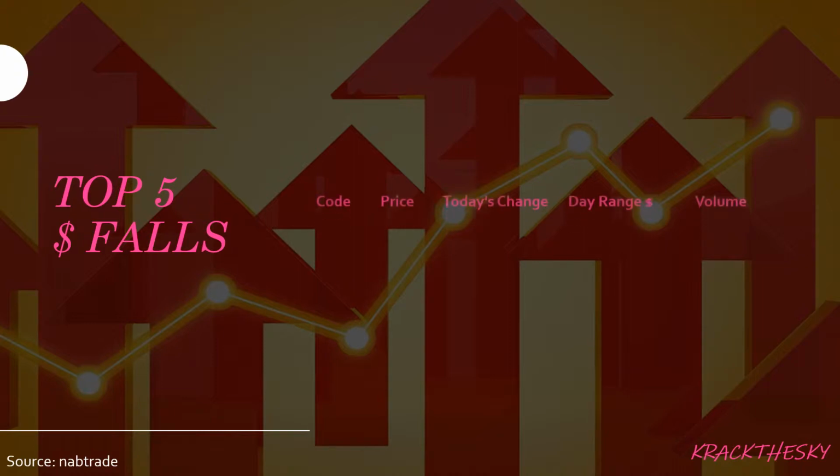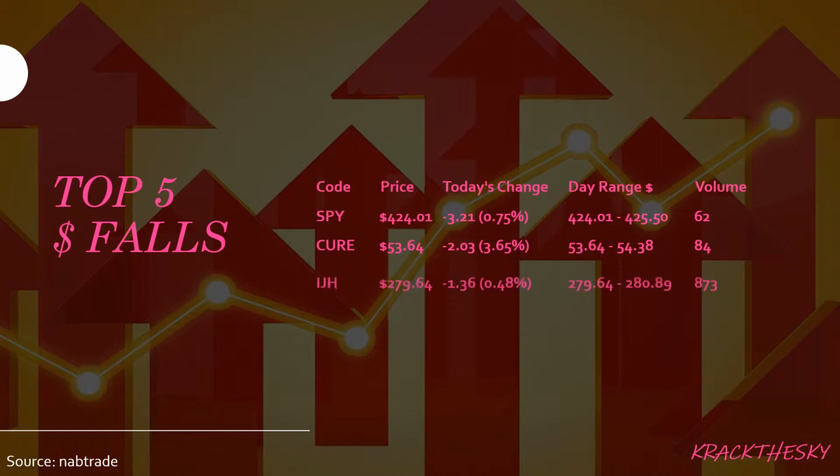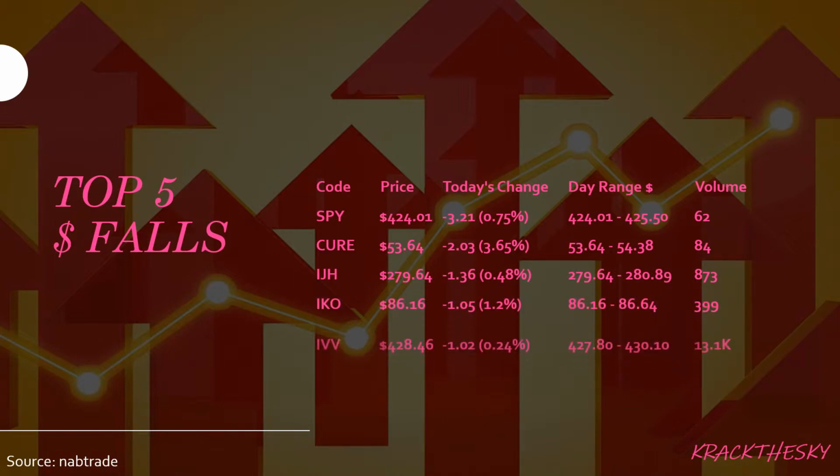Top 5 dollar falls, we saw SPY, QR, IJH, IKO, and IVV. So SPY is the State Street SPDR S&P 500 ETF Trust, and as it says, it tracks the S&P 500 index. This is a relatively small ETF in Australia. This has a market cap of $31 million. You get a small dividend yield here of 1.76%. We saw a fall of $3.21, which equates to 0.75%, on a pretty low volume of 62 shares traded.